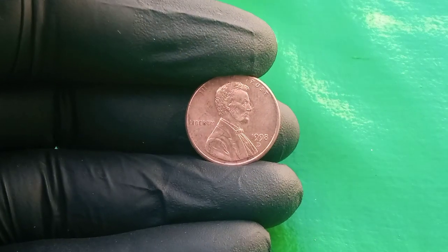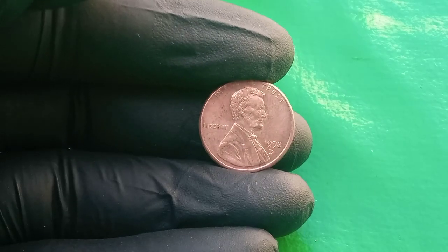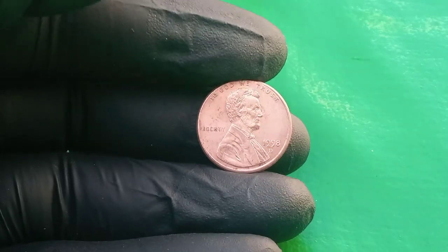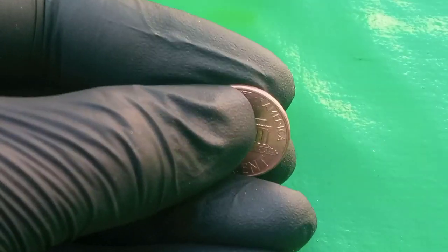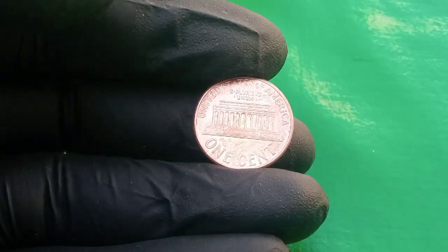Only a few of these coins were struck, and because of the rarity of the error, this particular coin has become one of the most sought-after and valuable pennies in the entire numismatic world. So, why is this 1998 D penny worth such an insane amount of money?